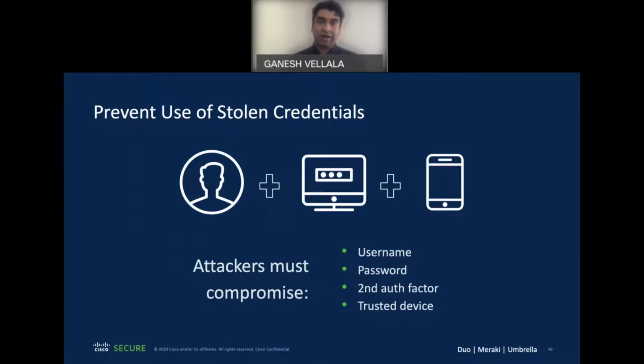And adding another barrier is by enforcing device hygiene, so making sure that the device these cybercriminals are accessing from meets the security standards. So these are 3 layers of security that you can add to increase the barrier for cybercriminals to overcome to initiate a successful attack when they're leveraging compromised credentials.